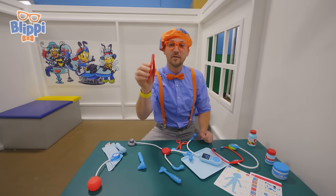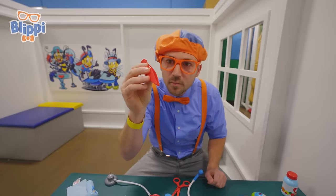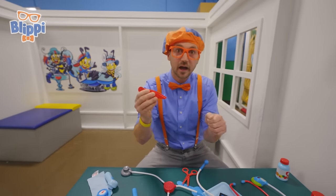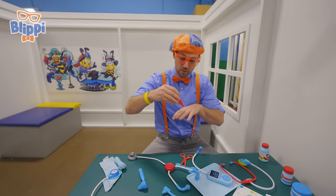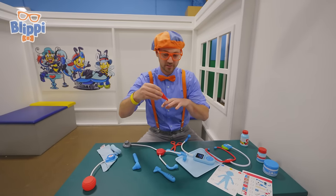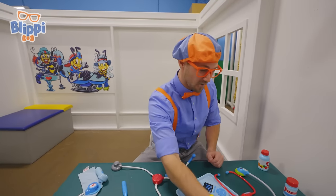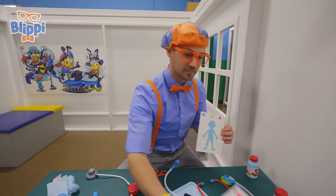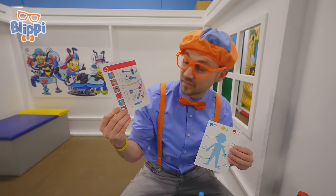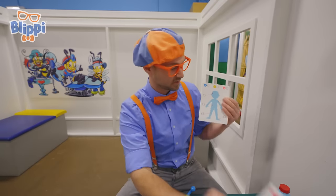Whoa. Ooh, check these out. These are tweezers. You can grab really small things with them. Maybe you have a sliver. If you had a little boo-boo, maybe the doctor will hold it and then fix you all up. Whoa, cool. Looks like we have some cards. This is a checklist. That is awesome. Then you know that you get everything done when you come to the hospital.